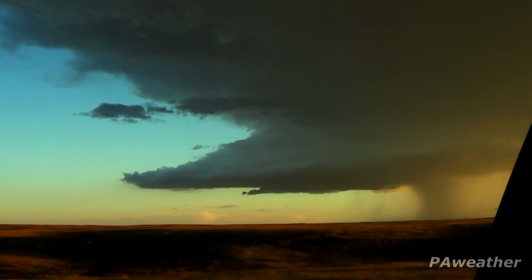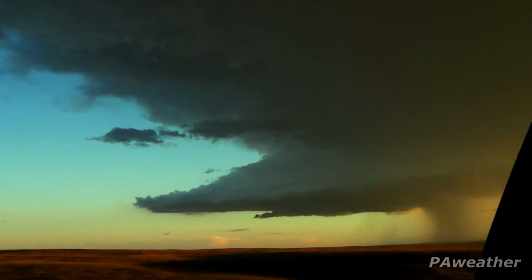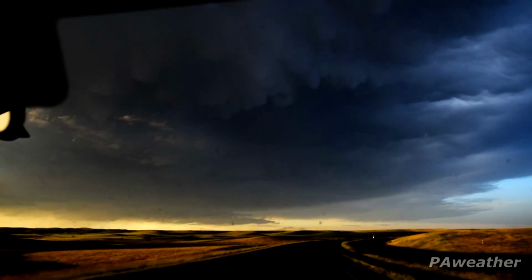The contracting updraft column revealed the massive bolts of lightning sparking throughout its core. Over a rolling sea of golden prairie, we watched the storm close out its performance as it withered away into thin air.